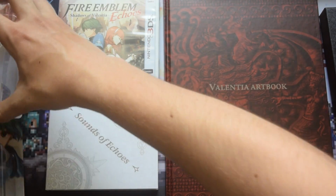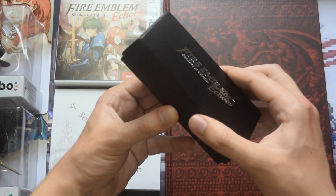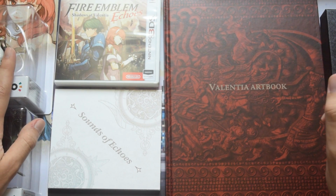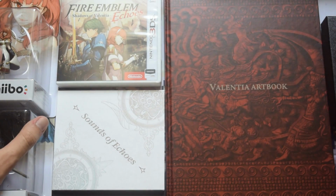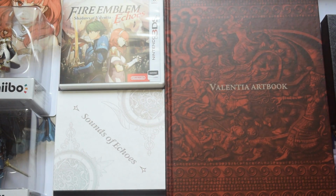So yeah, here are the Alm and Celica Amiibos, and that's the last thing of this limited edition actually. So in total we have the game, the soundtrack, the art book, the cool pin badges that I want to have back up there again, and as well as the 2 Amiibo. The Amiibo are the one thing that I believe the American version doesn't get, but apart from that I think everything else the American version does get. So that was my opening of the limited edition of Fire Emblem Echoes, and now let's get on to the other part of this mail day, which is my package from AmiAmi.